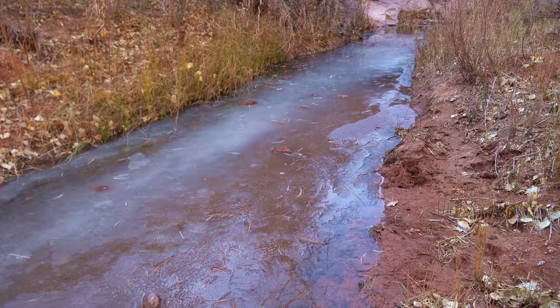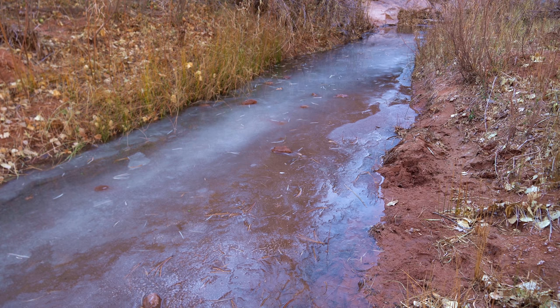It is definitely chilly overnight, and this iced up creek is a testament to that. This is pretty much frozen solid.